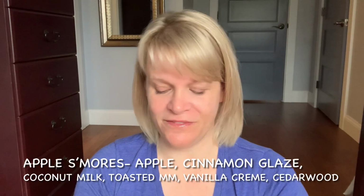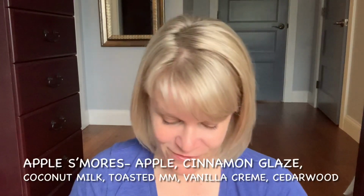The next one is also a Bring Back My Bar. It's very strong. It's Apple S'mores. This has a rich apple with some cinnamon. It has coconut milk. It has cedarwood. There's a lot going on. It's very strong. It's assertive, and it kind of changes as it goes. It's excellent for an open layout. Excellent fall type scent if you're a seasonal melter.